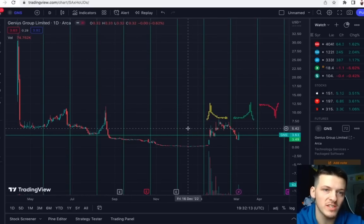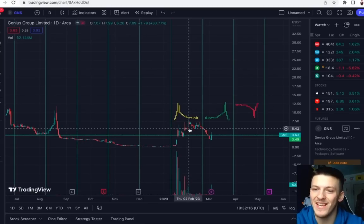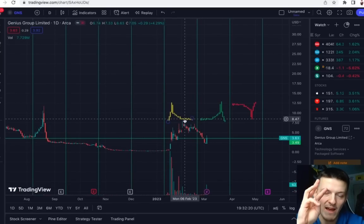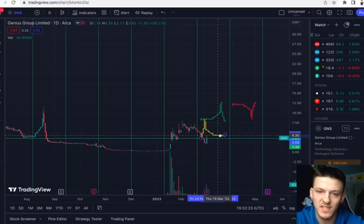Now, it trades cycles. They're not the prettiest cycles, but it is very easy to map out algorithms, especially with these small cap short squeeze plays. I have 3 scenarios for you. This is scenario 1 on ticker symbol GNS.